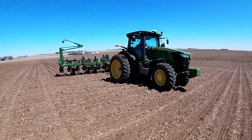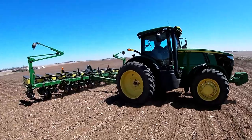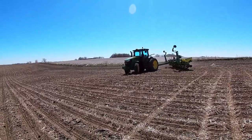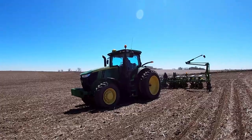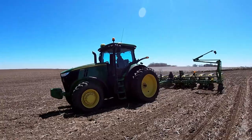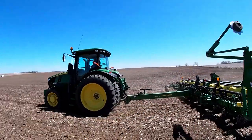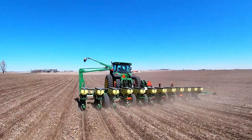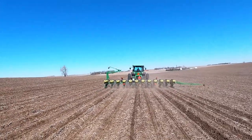Well, we got him set up with his auto steer, so gonna watch him turn around here and see how he does on his own. So right about here, the auto steer is engaged. There he goes, on his way. They grow up so fast.